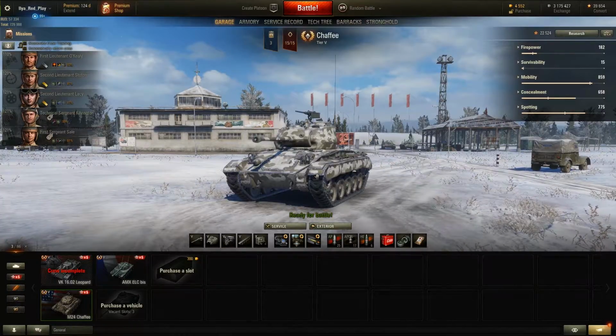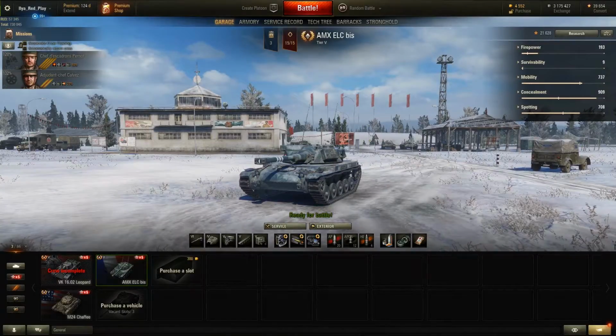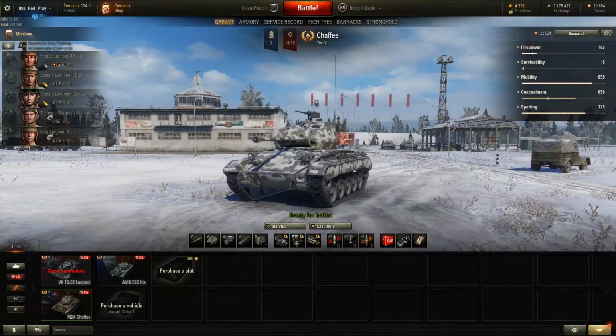This tank is more about scouting, whereas, for example, AMX ELC is capable of both, but AMX ELC is a bit in trouble when fighting against other Tier 7 light tanks which have much greater view range, even though it has a great camo. So if you're struggling against Tier 7 light tanks, it's better to struggle with M24 Chaffee, because there you have a chance to win actually, if your crew is good enough.